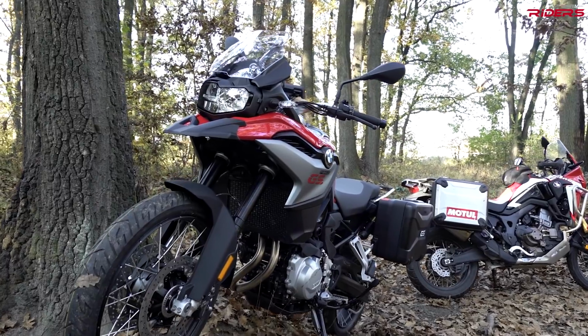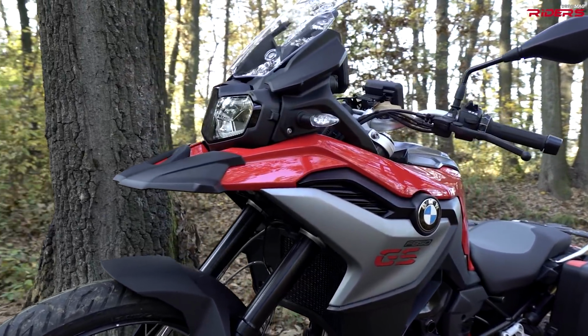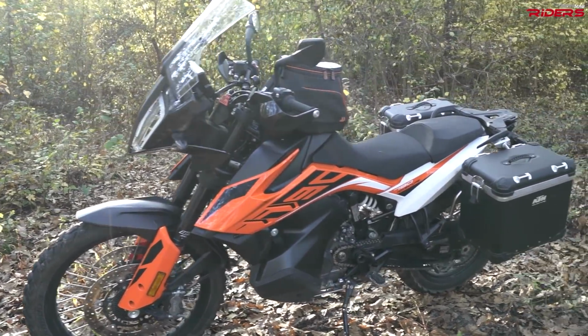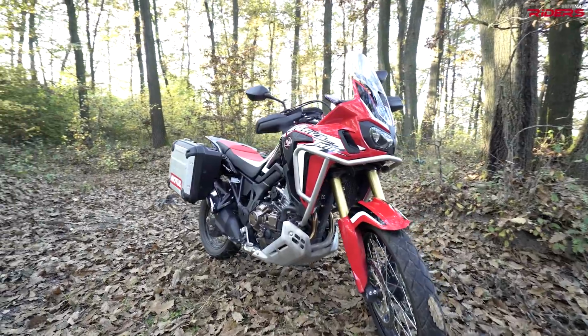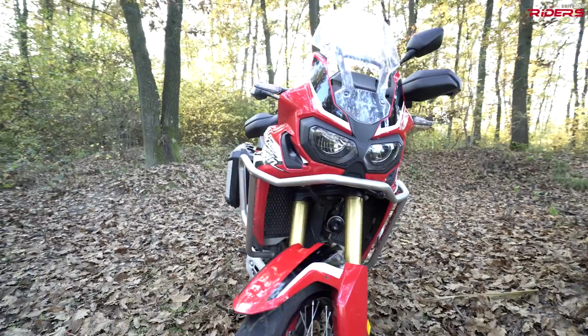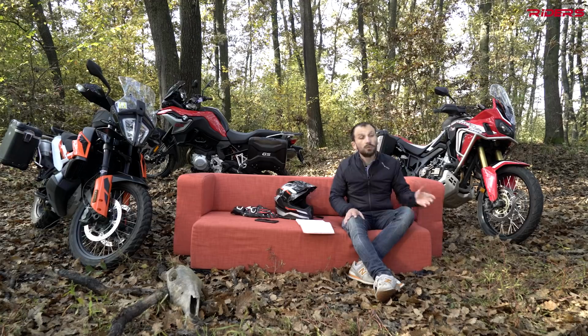All 3 of them come with LED lights, LED units, so you might wonder which one is the best. I think it's the BMW and the KTM. They offer a lot of light during the night without auxiliary lights. The Africa Twin is not my favorite because you have to use the high beam to get enough light to be safe while riding at night. So if you're buying the Africa Twin, you should go for auxiliary lights because they do a great job.